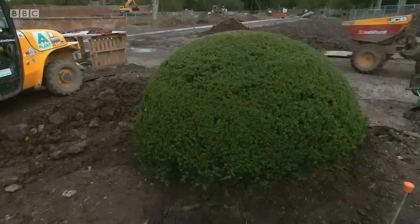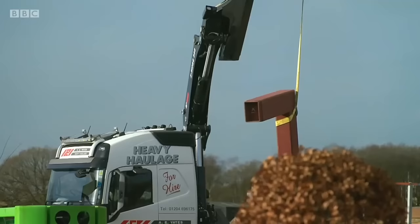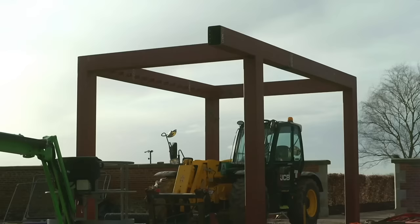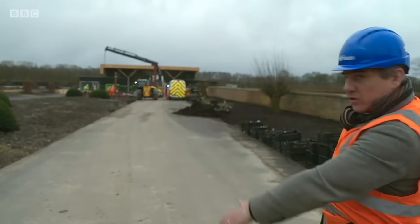When the garden eventually opens and visitors make their way through the welcome building, along with the yews, the first thing that will catch their eye will be the huge space frames that featured in the Chelsea show garden. The metal work that they're bringing in gets placed over this main, what we're going to call, long walk that runs up from the welcome building up into the heart of the garden.